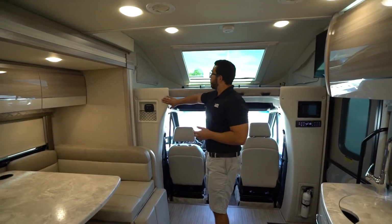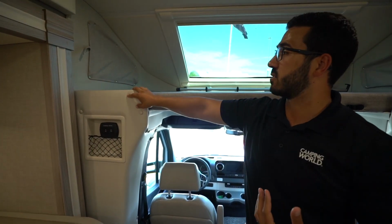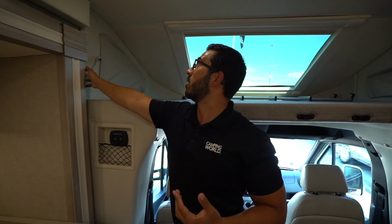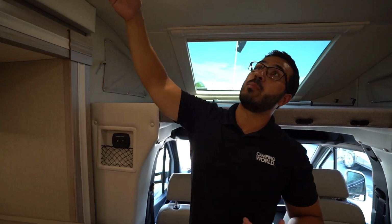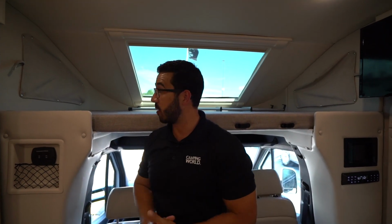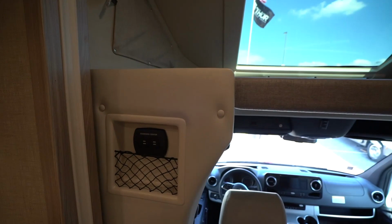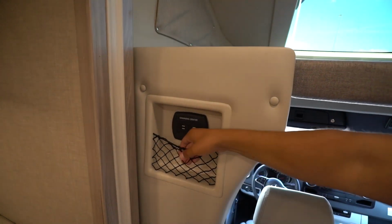Up front, one of the things I do want to talk about, and a lot of Thor products have this, they have a lot of soft touch goods all over. So you have it here, you know, kind of on the sides, all the way up on the ceiling. A lot of soft touch throughout, which is great for noise deadening capabilities. And also it's a lot easier to clean up here too. Little charging center, so that way if you need to charge some cell phones, you have it built in.